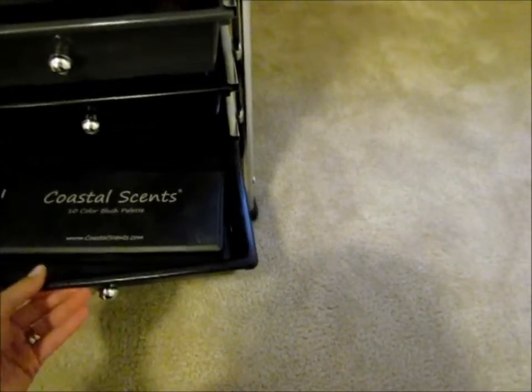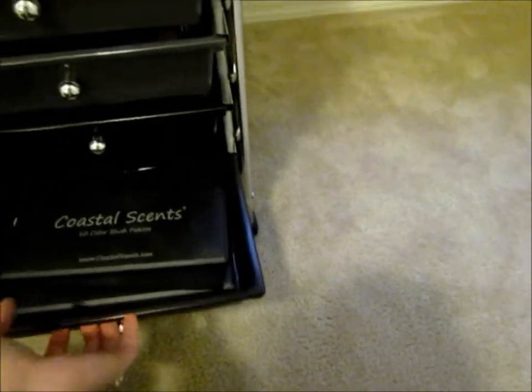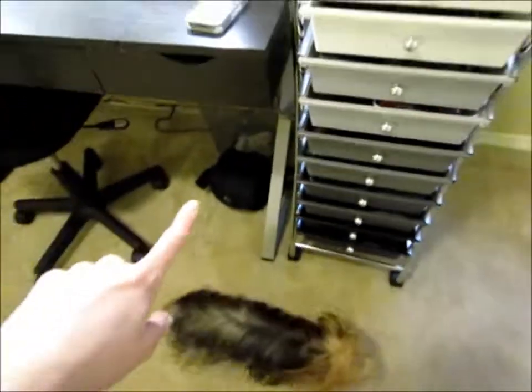And then my Coastal Scents palette. Ooh, one of the little things broke through the shipping, so I can't really show you guys everything in there because it's just hanging by a little bit. Then I just have my camera bag and then a trash can.